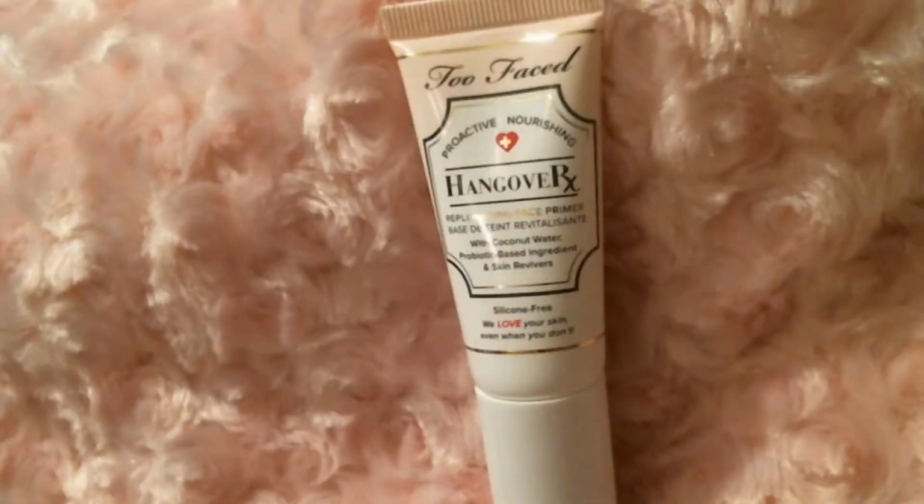Okay, so my next favorite is a primer. Now, I know this has been around for years and everyone loves this, and that is the Too Faced Hangover Primer. Now, this is their sample size, so I'm not sure how much product actually comes in their full size. It is so much better than my Laura Geller primer for a lot of reasons. One is it has coconut oil in it, which I love.